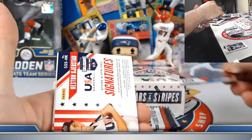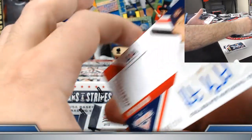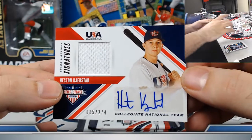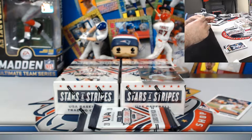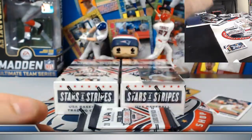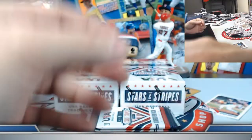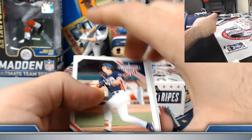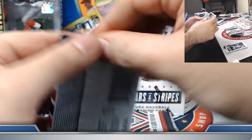Reed Detmers, longevity. And there we go. Heston on the board. Heston Jerstead. Old Jersey Relic Auto to 274 on this one. Congrats there. Sometimes, I mean, it's luck of the draw, but we've seen it more times than not to where it's a little more than just a random occurrence, I think.